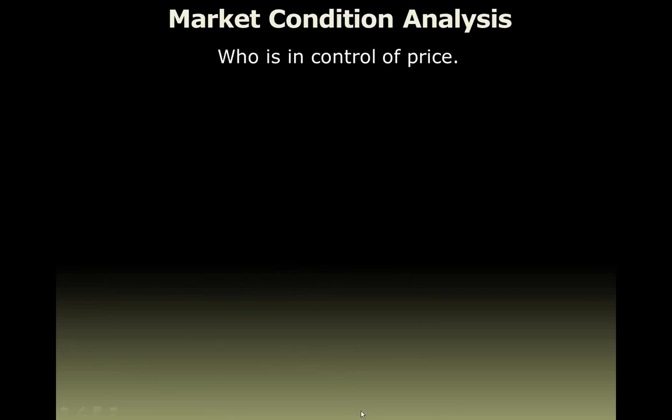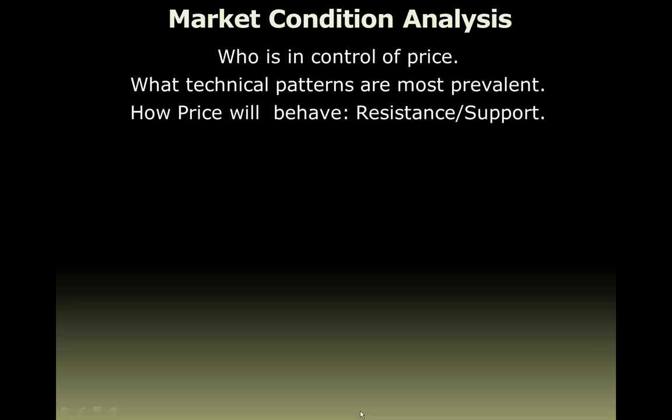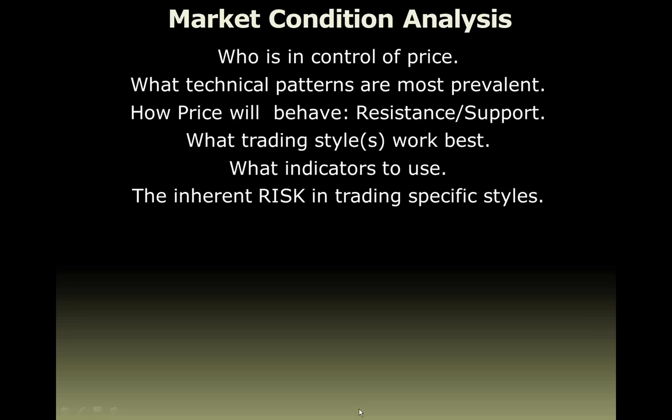So market condition analysis tells us who is in control of price, what technical patterns are most prevalent, platforms, peaks and valleys, stair steps, how price will behave at resistance and support. It changes at a bottoming. At a bottoming market, it's very different how resistance and support behave than at a topping market. What trading styles will work best. What indicators to use. You don't want to use an oscillator in a momentum or velocity market because it'll get you out too soon. The inherent risk of trading specific styles.